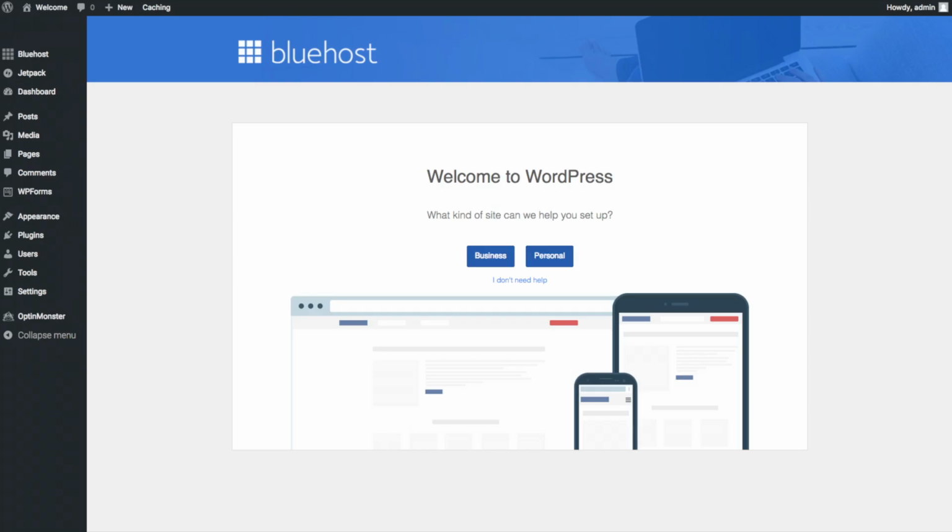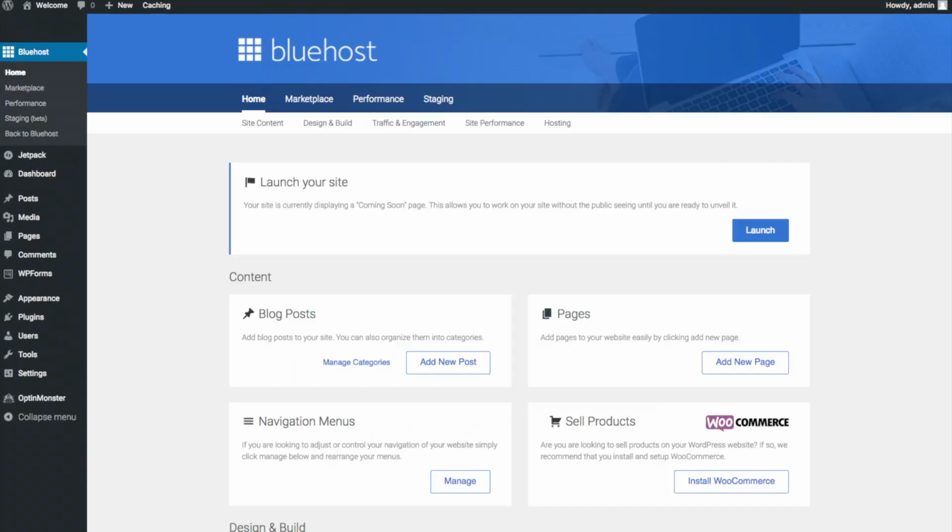Once you do that, you will see this page. You will see blog post, where you can add new blog posts. You will see where you can add new pages to your blog. If you want to change your navigation menus, you can do so easily. And if you are going to sell products on your site, you can install WooCommerce to do so.